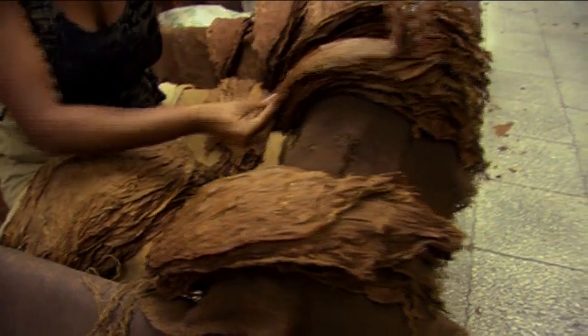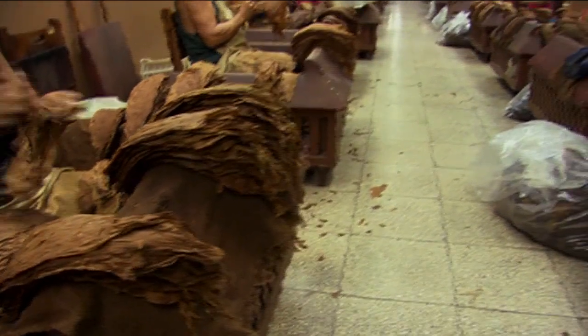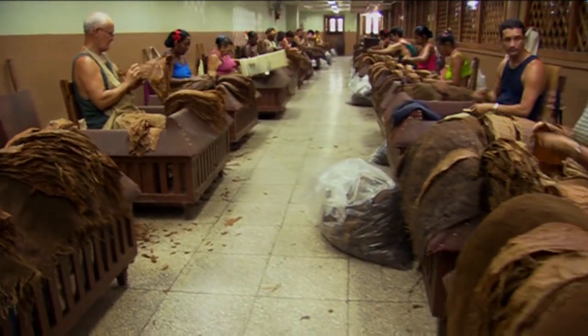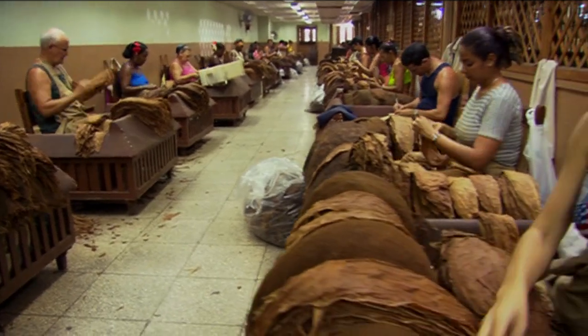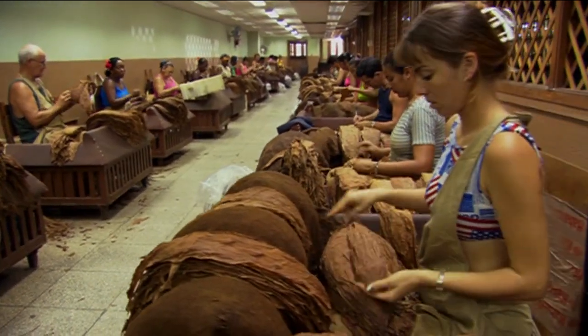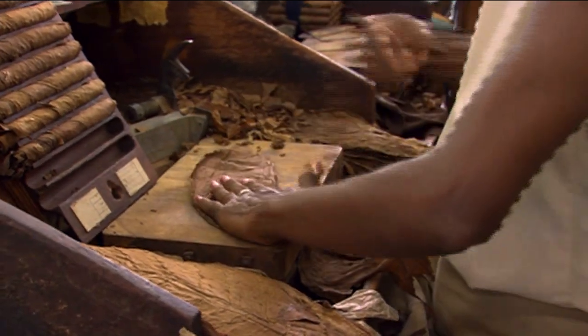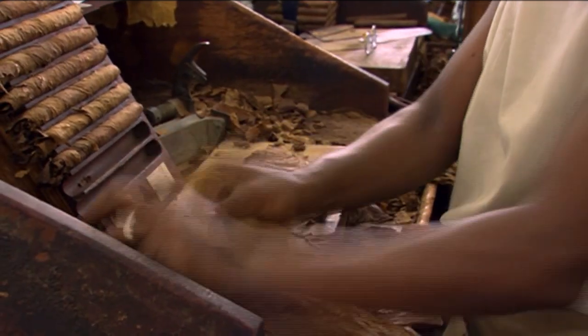Making great tobacco into world-class cigars takes meticulous work from skilled hands. The best cigars in Cuba are called Habanos. And what most people don't know is it takes at least 2 years to turn the perfect blend of tobacco leaves into a proper Habano.